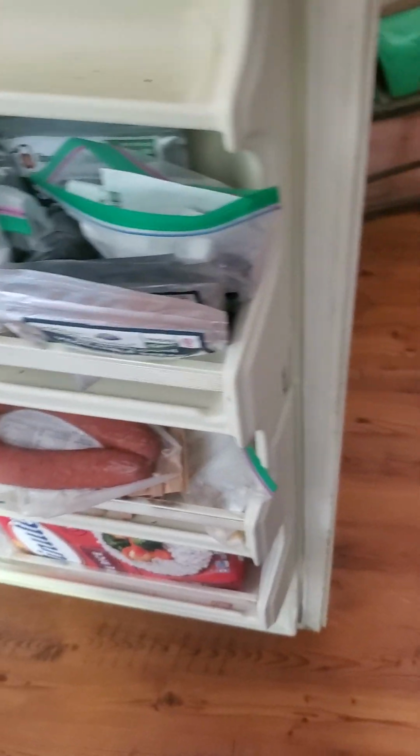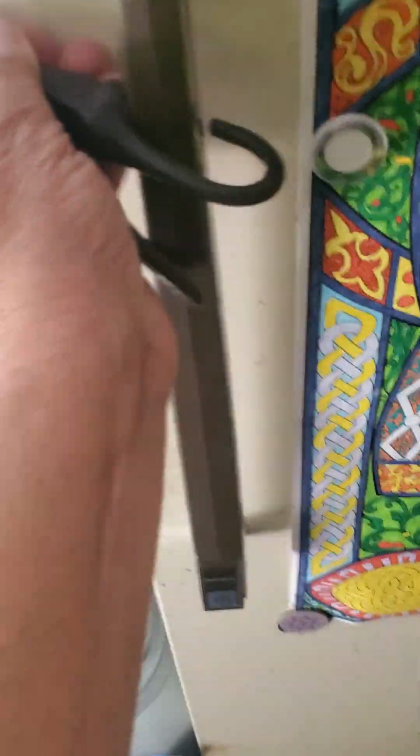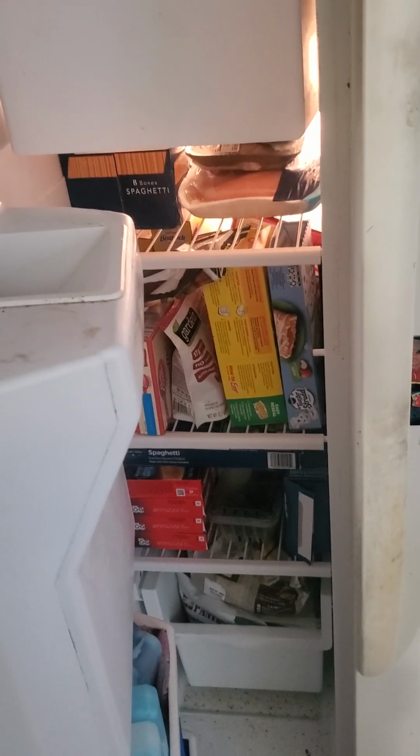So I go through and I do this to give me an idea of winter coming. Now, not only do I do it in here, and that's my big freezer, my little freezer also is full, right? So we're going to go through, and I can already tell I need to order a couple more loaves of bread.